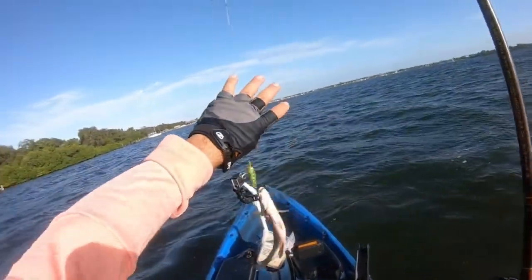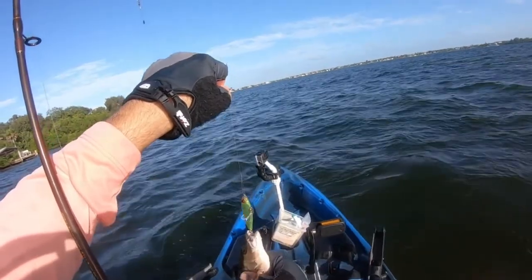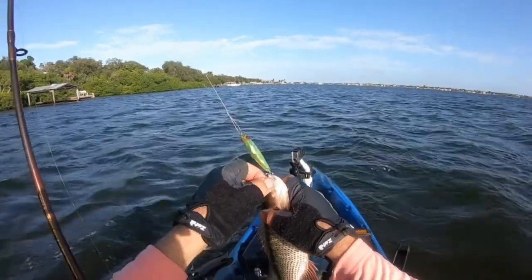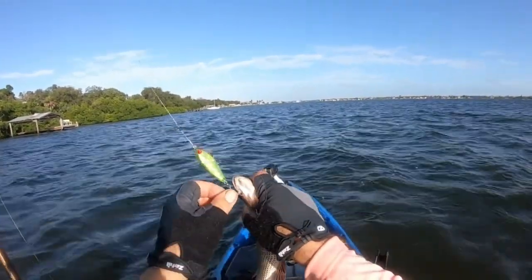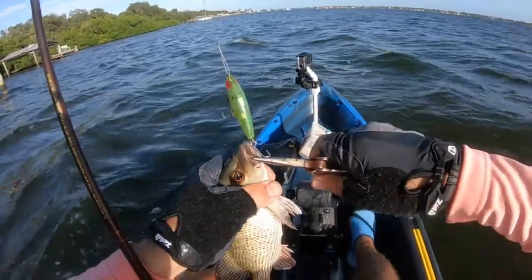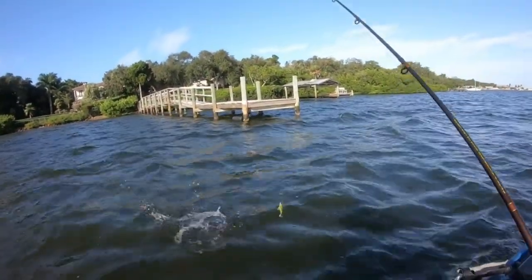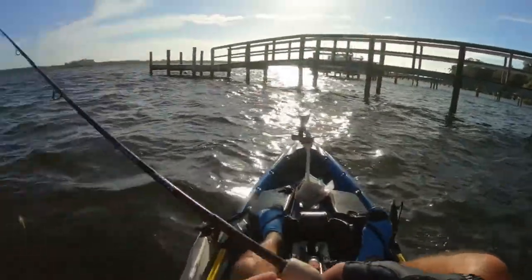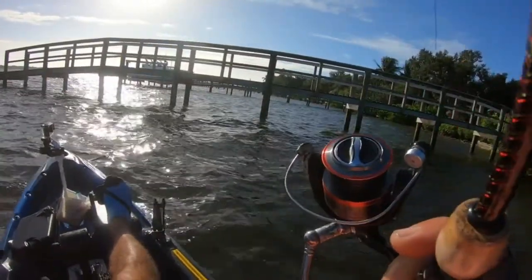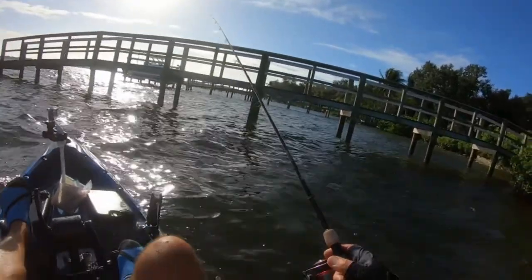Another beautiful mangrove. Might be a little short. I'm gonna throw him back. Might not be, but I know I'm gonna catch more. Actually, it's a keeper. But bye-bye. All right, let's go under the dock a little bit. Let's see if we're gonna get any nice bite there.